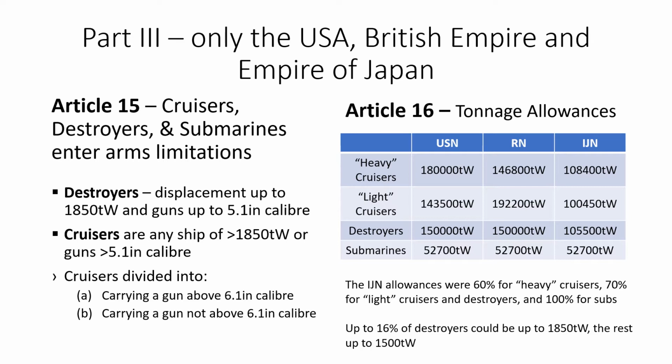Additionally, this being only applying to the US, British Empire, and Empire of Japan, there were also limitations with a bit of jockeying around between heavy cruisers, light cruisers, destroyers, and submarines. The Japanese Navy was limited to only 60% of the other two navies in terms of heavy cruisers, 70% light cruisers and destroyers, and they were allowed up to 100% for submarines.